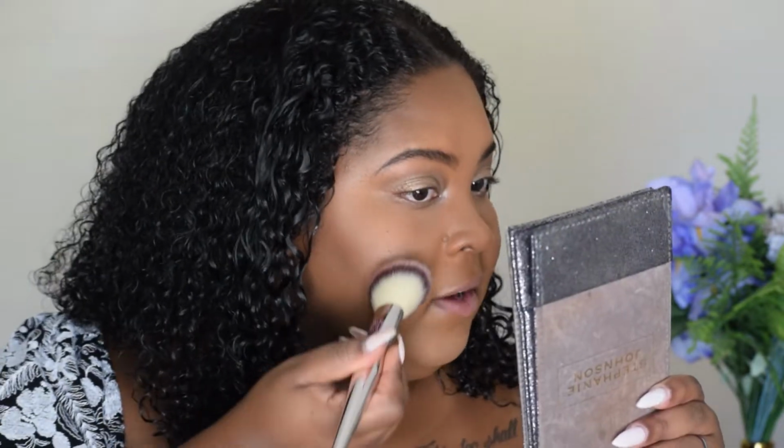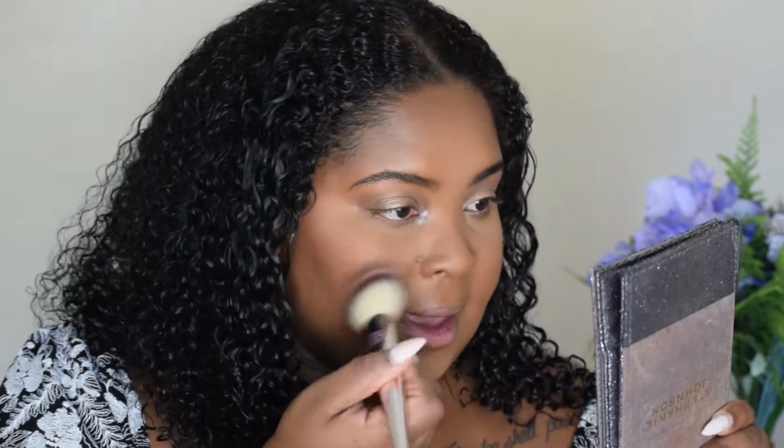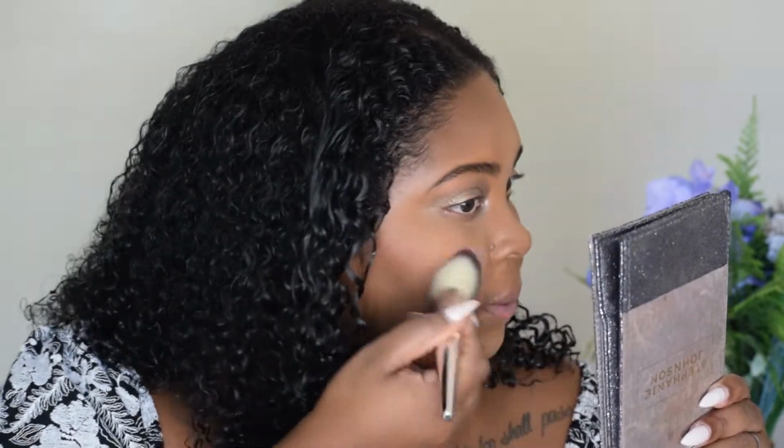For blush, I'm just going to keep it neutral, and I'm going to go in with my MAC blush. I forget what this is called. On the back it says Taraji Glow, but I remember there was a mix-up, or maybe it is called Taraji Glow. I'm not sure, but this is the blush that Taraji P. Henson came out with, a MAC collaboration. My favorite blush pretty much of all time. It goes with everything, and it's so beautiful.